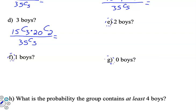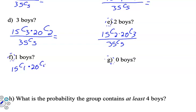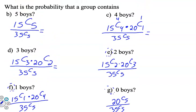Okay. All right, so 2 boys. You should have 15 choose 2 times 20 choose 3 this time, and then 35 people choose 5. Down here we have 15 boys, we're choosing 1, which means we have to choose 4 of the girls. And the last one, we're going to choose 0 boys. So I'm not even going to write that part of the fraction. That just means we have to have all girls in our fraction, okay? All right, so now, once you hit pause, what I want you to do is go find what's going to be the actual number on the top and the bottom.